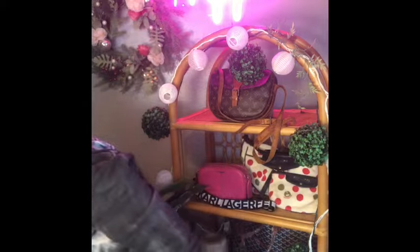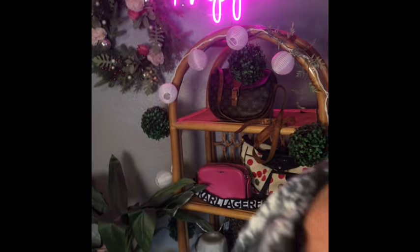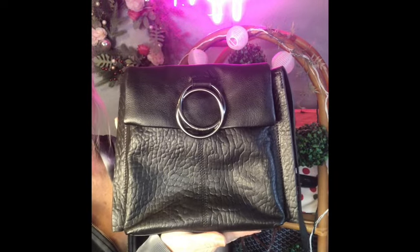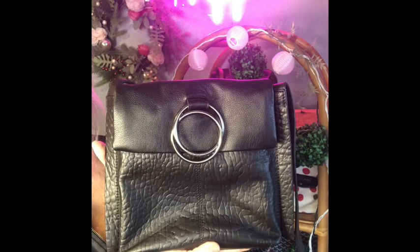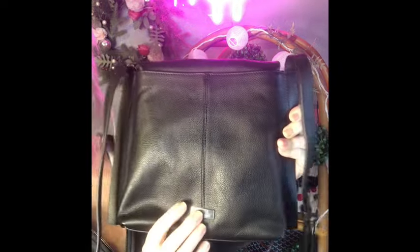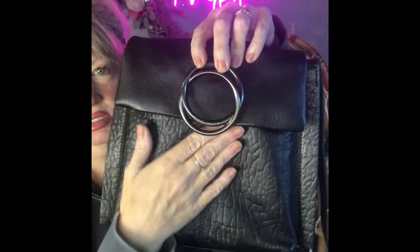It's so cute. All right, then we have this beautiful, beautiful Vince Camuto crossbody in this super thick black pebbled leather. Love the purse jewelry on the front. The design of this is very unique and very, very pretty. So there is your Vince Camuto plaque down here. A very nice open pocket, brand new condition. Brand new. The leather on this is supreme. I really, really love it. It does have a crossbody adjustable strap. It's a very nice size.